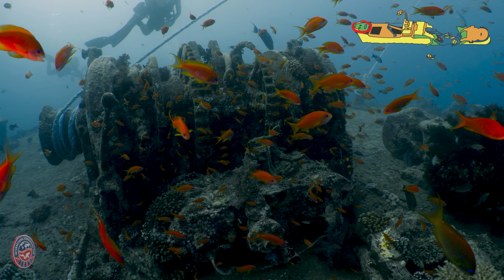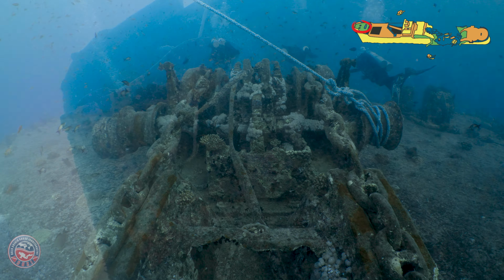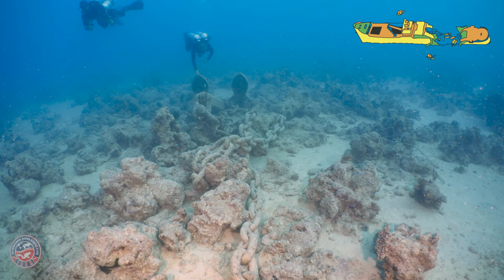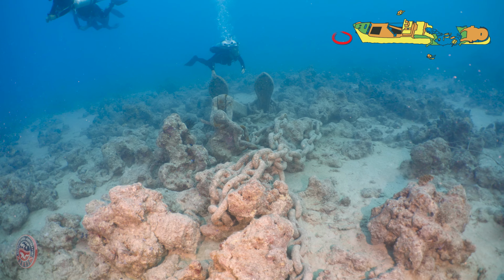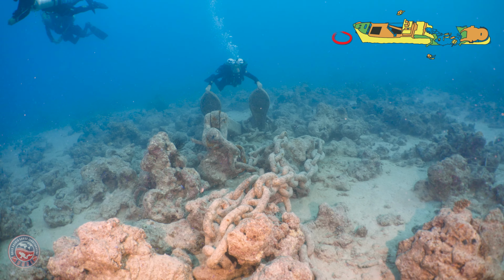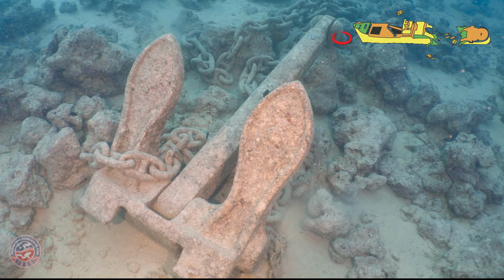At the bow, the highlights are the anchor winch, and of course, there's one of the anchors that is still there, hanging from the bow of the wreck. And the other one is still placed in the sand, which was where it was located when the Thistlegorm was bombed.